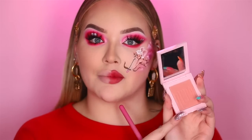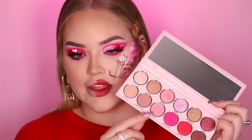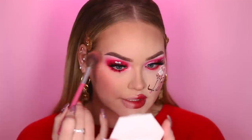Time to add in some warmth to the face. I am using my Jouer Bronzing Duo. I am taking the blush of the collection, which is called Crush, and a little bit of February, this color right here. I'm mixing the two, and I'm really concentrating that on the high points of the face to add that explosion of love. Oh, I love that color. Love that color. I'm also taking that color and kind of applying it towards the temples.